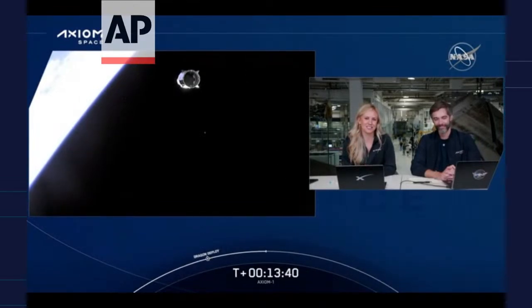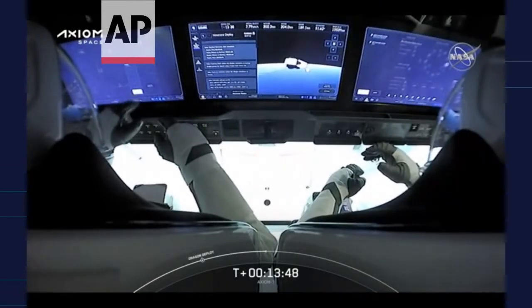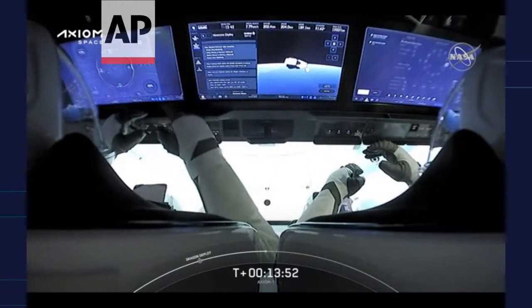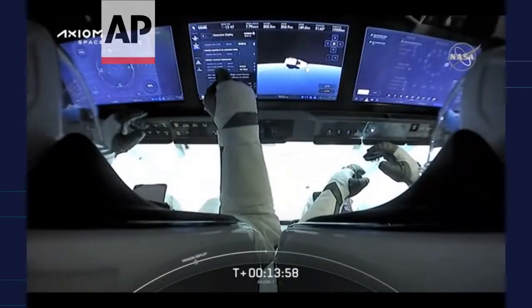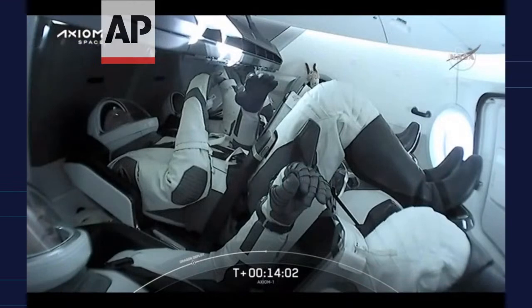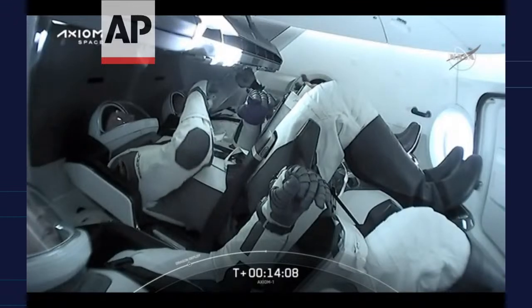There we can see Dragon Endeavour on its way to the International Space Station. It has separated. There's a view inside Dragon. SpaceX, we had nominal dehumidifier activation, service section Draco checkouts. Endeavour, we copy, SpaceX. There we can see over the shoulder, previously Commander Mike Lopez-Alegria was on the left and pilot Larry Connor was on the right.